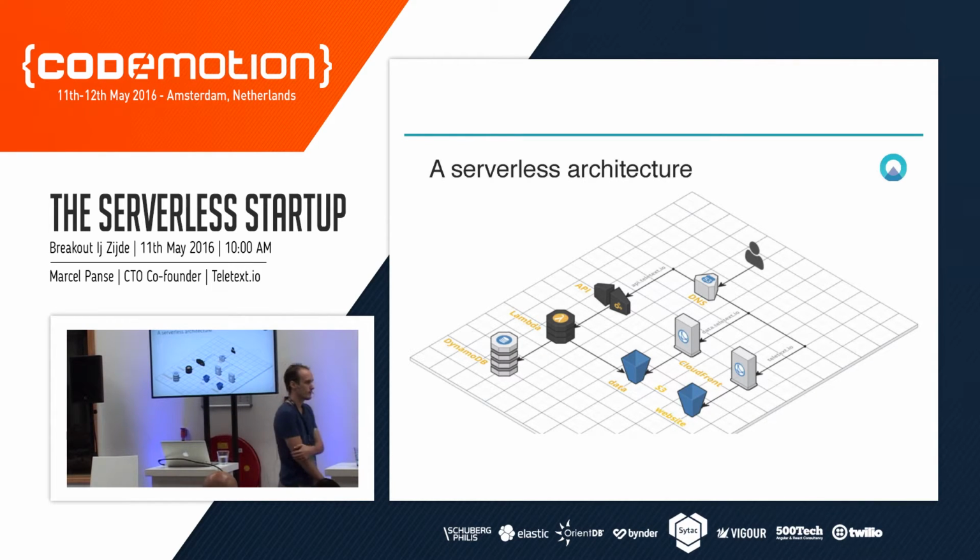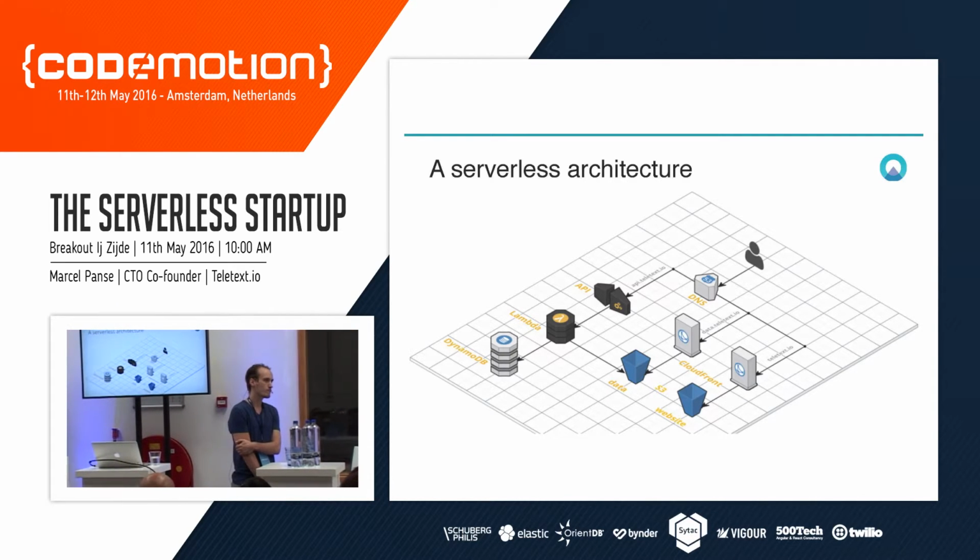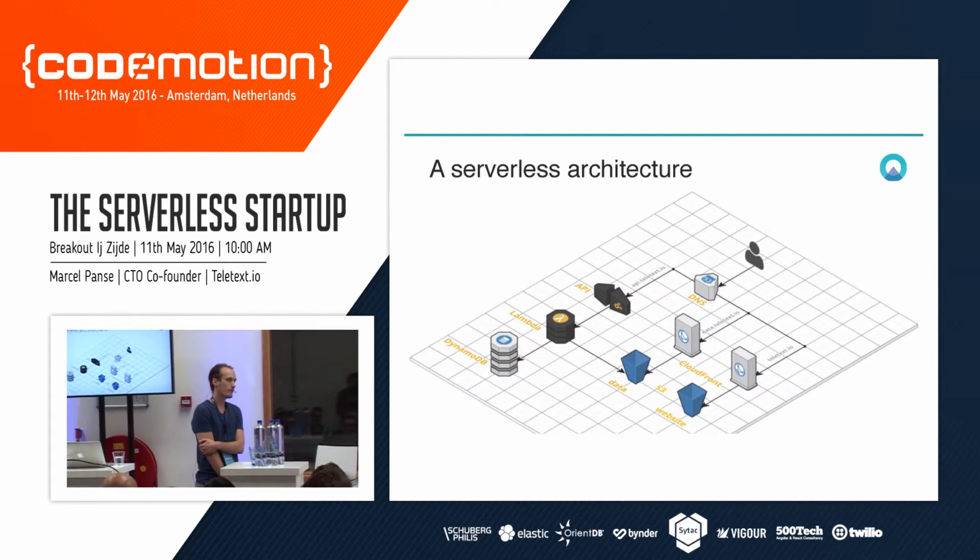I have a question regarding the monitoring. Are you using CloudWatch for monitoring the Lambda functions? And if yes, are you configuring the alarms for monitoring the API in real time?